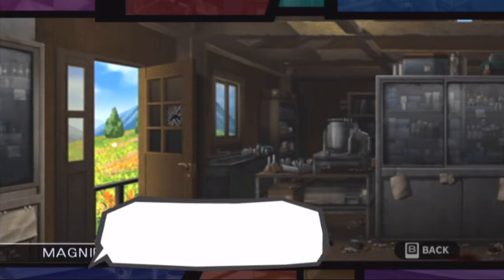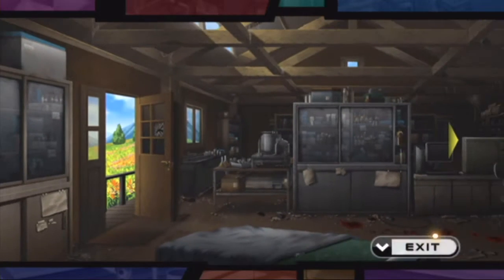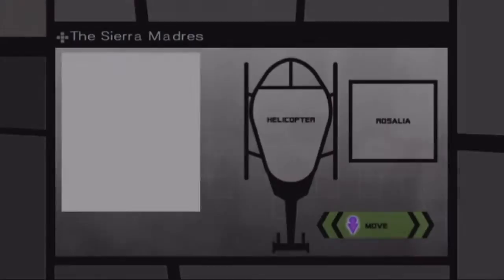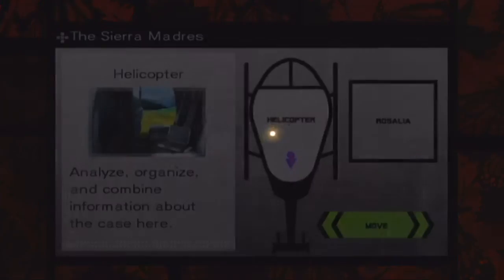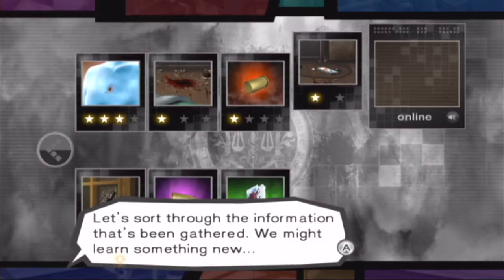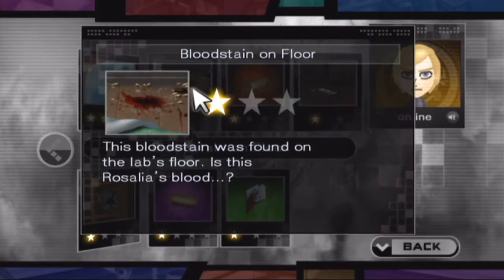Looks like you can exit through here. The scenery's beautiful. It's a really pretty place here, if not for all the death and stuff. Oh man, I was enjoying that music. Put the good music on.